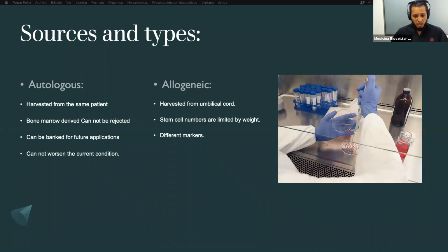Another plus: there is a niche of patients that say, "I don't want to receive cells from a donor. I want to use my own. Can we bank them?" Sure, we can. As I said at the beginning, we have a bone marrow bank, so whenever a patient says, "I want to use my cells, can we bank them?" we can store them here, expand them, preserve them, and derive them to mesenchymal stem cells in order for them to be used in the future for X amount of therapies.